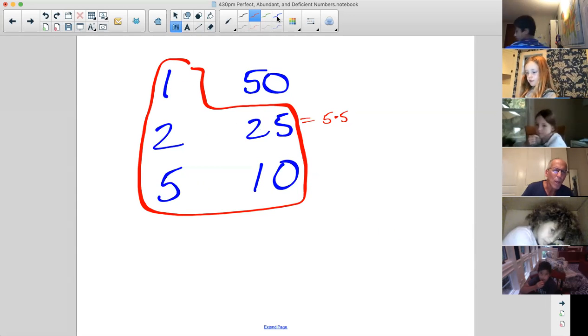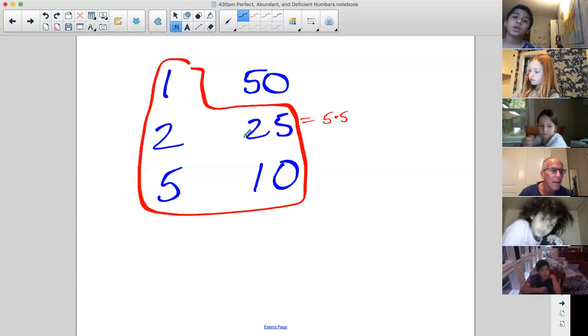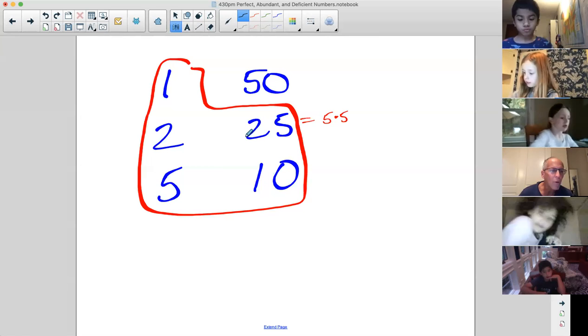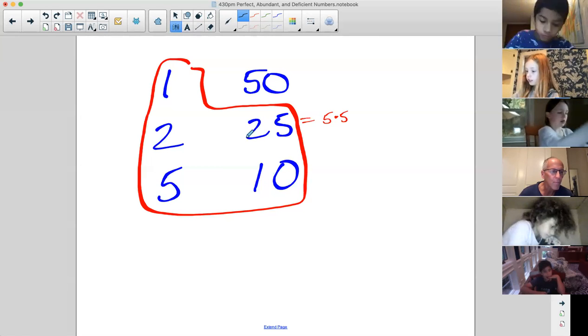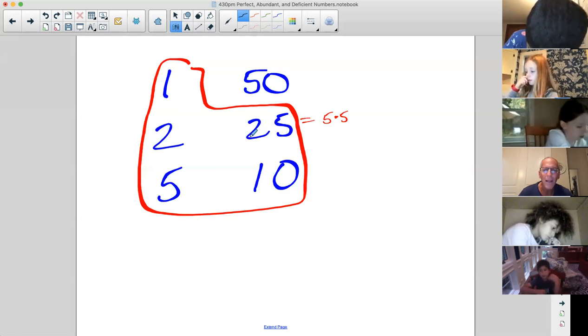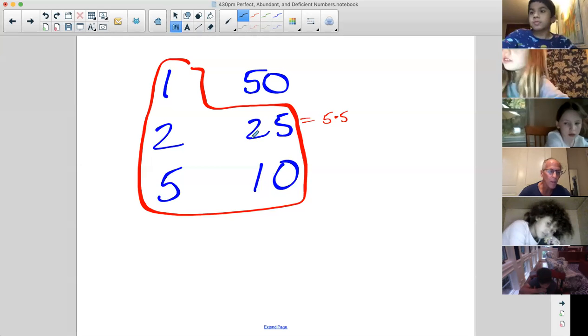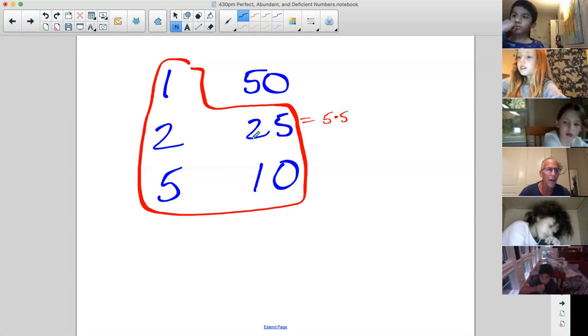Let's say, Camilla, that you added up 1 plus 2 plus 5 plus 25 plus 10, and let's say that it equaled 50. Camilla, that would be a perfect number. So a perfect number is when the sum of the proper factors is equal to the number itself. Awesome job. You found the first perfect number, everybody. Now try to find another one.